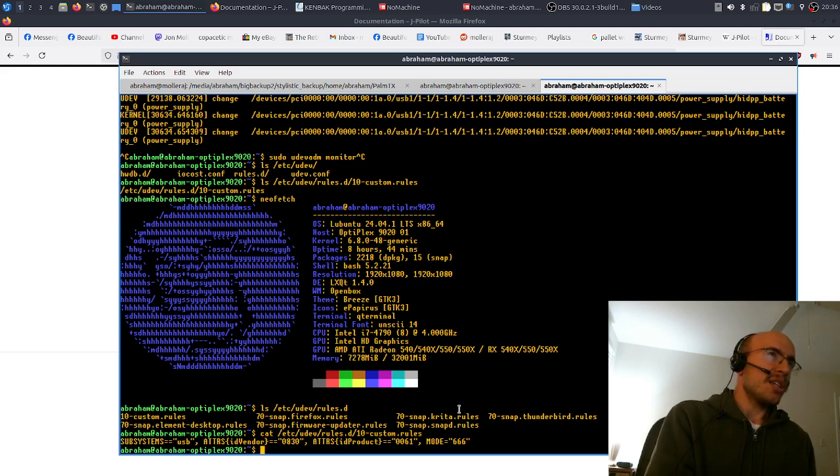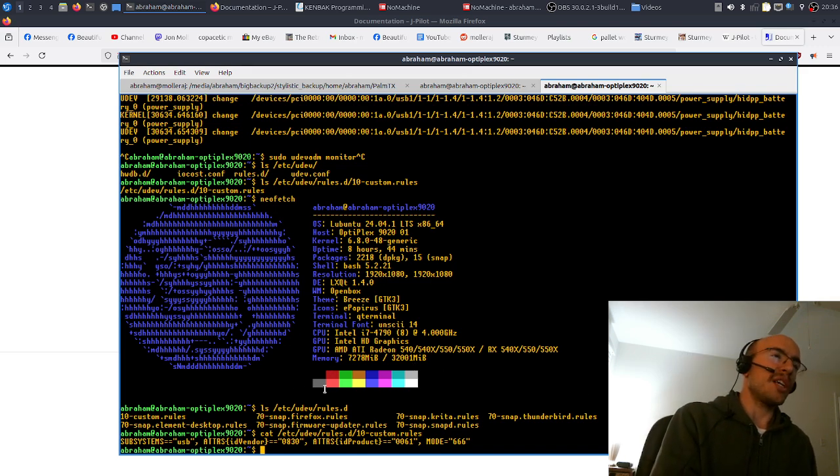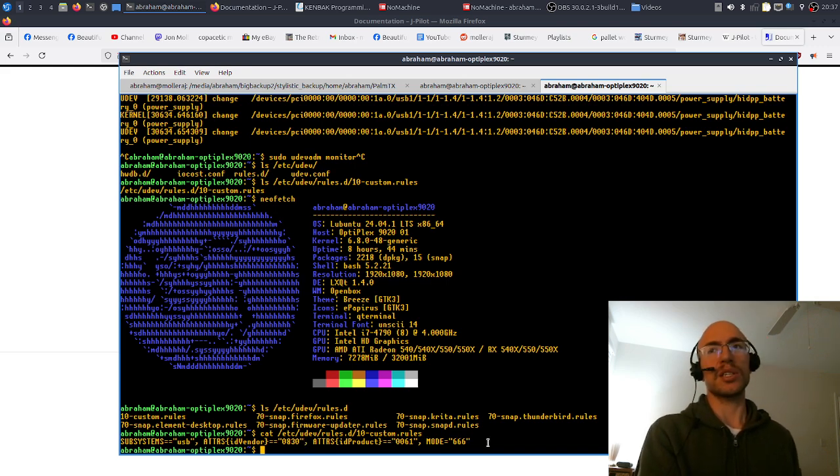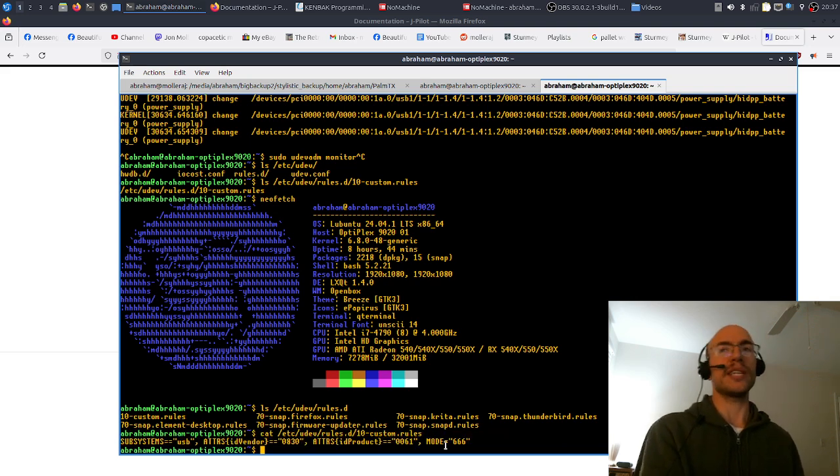And for these udev rules, there are directions for different versions of Ubuntu. A lot of these directions I found online are older, so I'll just show you here. For my device, I set subsystems USB, attributes ID vendor to 0830, and then ID product to 0061, and mode to 666. So that's read and write permissions for root, for all users in the ownership group, and then all users as well. I had tried different attributes and combinations of settings, but this one ended up working first, so that's just why I'm showing you this here.